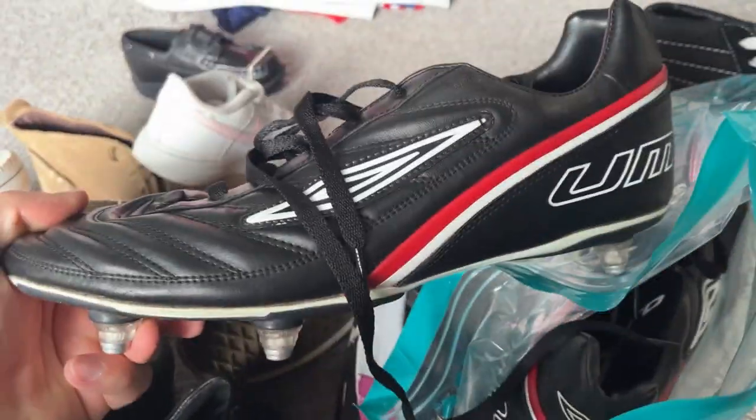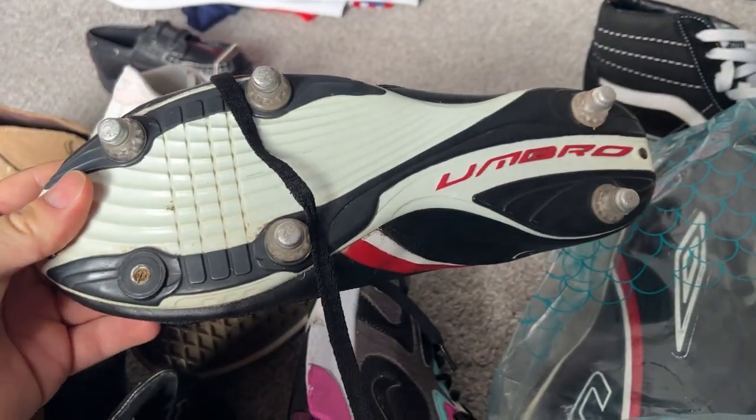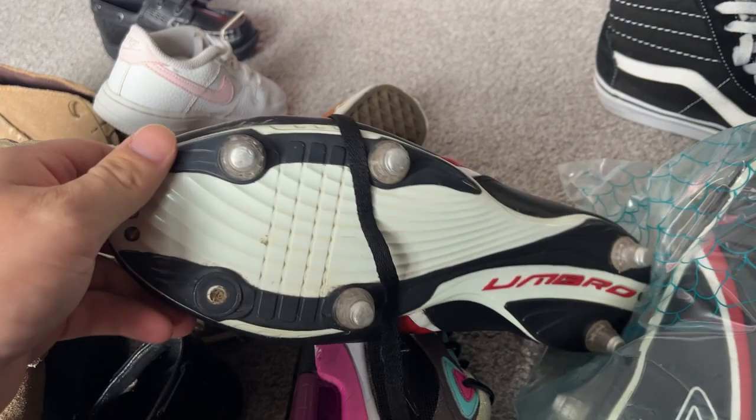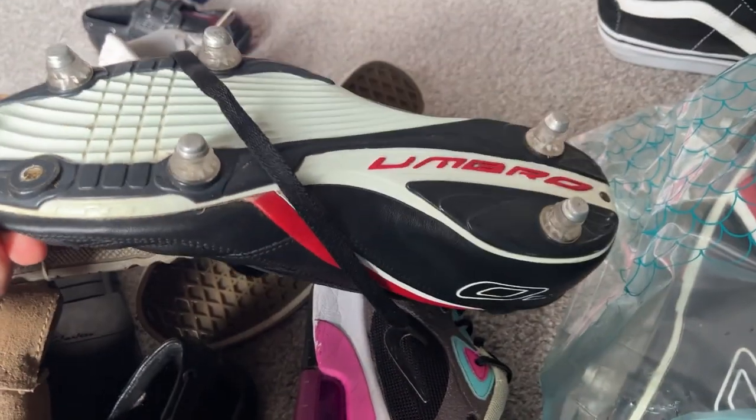I swear I used to have a pair of these Umbros back in the day. I am a massive football fan. I used to play football for about 14, 15 years. Then I went on to coaching and then reffing. Unfortunately, it's missing a stud, but studs are easily replaceable. But yeah, they look in good shape apart from that one stud that's missing.